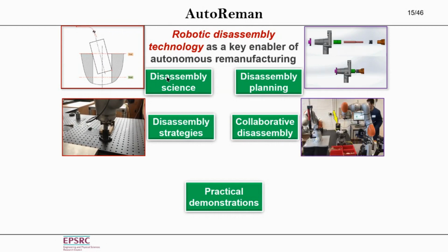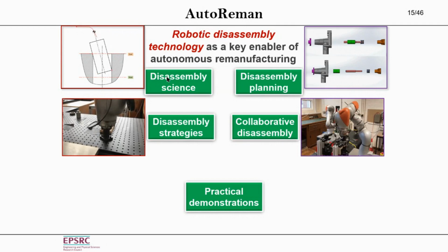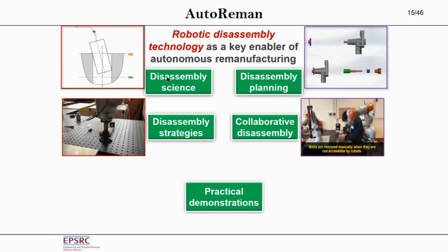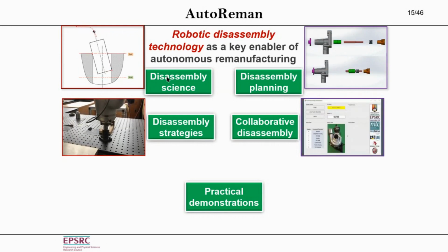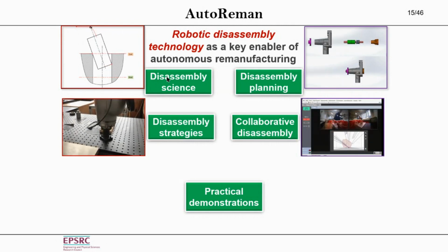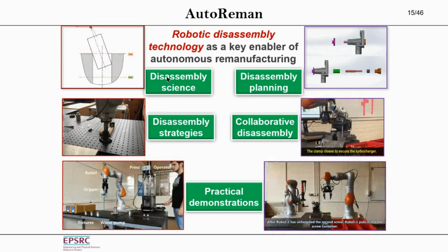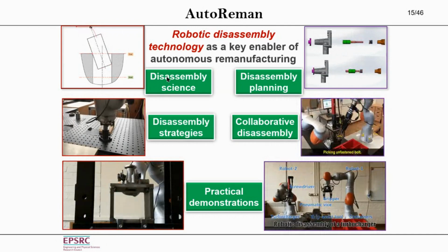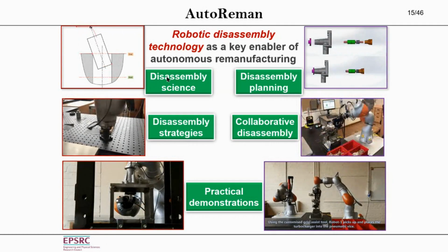Although it will be possible to automate disassembly processes completely, there will be some operations that are not economically feasible to automate fully. And in such cases, it will be useful for people and robots to work together. So we look into collaborative disassembly using humans and robots together. And then the 5th work package is to do with demonstrations. So we implement the strategies into the disassembly of different products. We have so far studied 3 different products. I will mention all those 3 shortly.